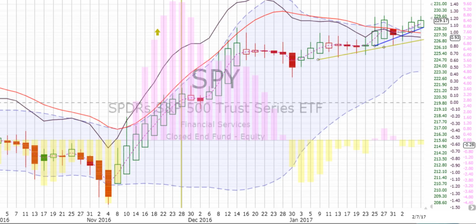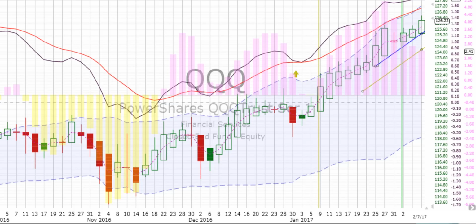Okay, let's move from the S&P 500 to the Qs. The Qs was up 0.37%. Now, of course, we had a vertical crossover occur on the weekly chart there back on the 6th of January. We had a jumping in point at 10:30 a.m. on the 9th of January. Sorry, getting January and February confused. And we have had a beautiful run up since then.